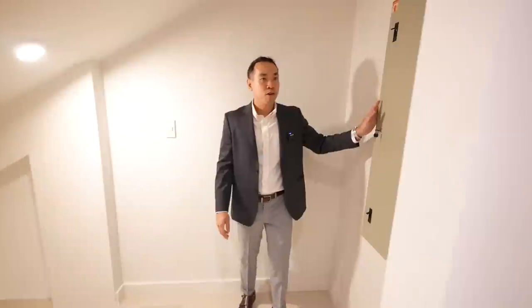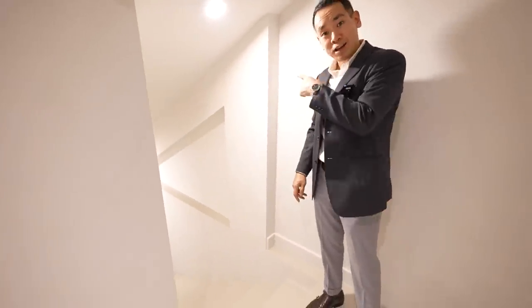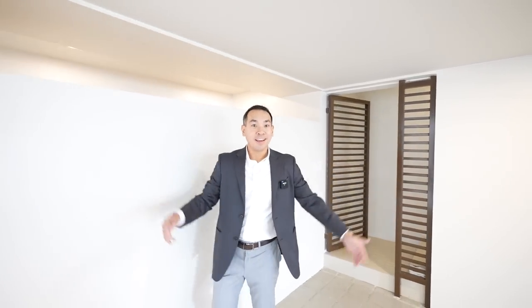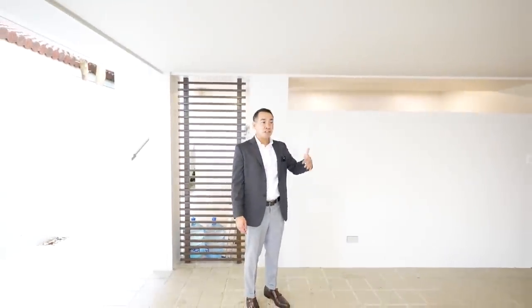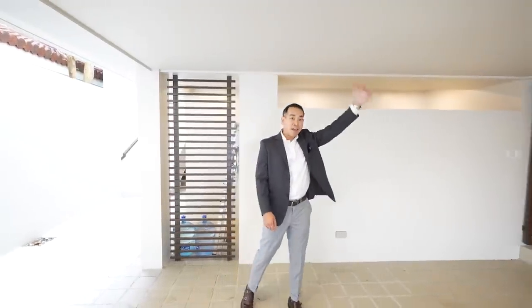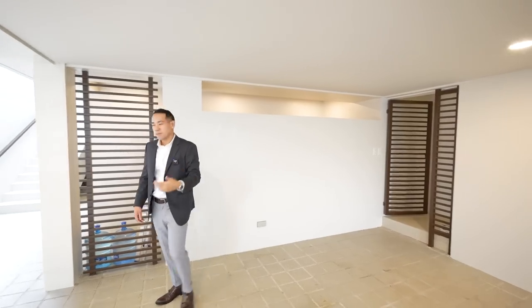And you see you have your circuit breakers on this side, and then access downstairs towards the service area. Let's take a quick look. Okay, and now we're back here at the parking area. So this is excellent because if you have groceries that you need to bring up, it doesn't have to go through the rest of the house. Very quick access immediately towards the auxiliary kitchen and kitchen space.